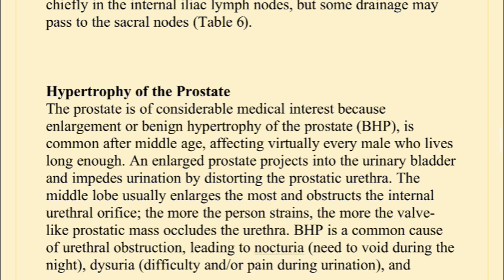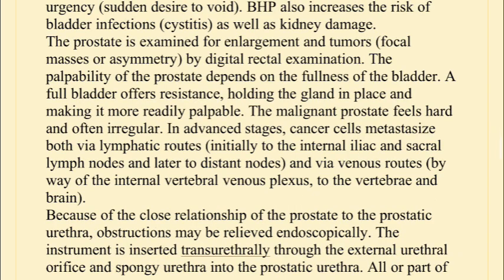So at night the patient has the need to urinate. You also have dysuria. The patient has difficulty and pain during urination. There is also urgency. There is a sudden desire to urinate to void the bladder. Benign hypertrophy of the prostate also increases the risk of bladder infections, what we call cystitis. It also causes kidney damage.